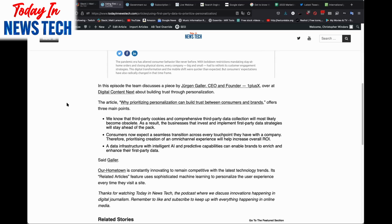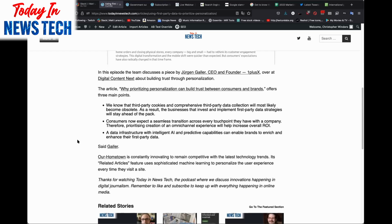Consumers now expect a seamless transition across every touchpoint they have with a company. Therefore, prioritizing creation of an omni-channel experience will help increase overall ROI. A data infrastructure with intelligent AI and predictive capabilities can enable brands to enrich and enhance their first-party data. Said Galler, our hometown is constantly innovating to remain competitive with the latest technology trends.